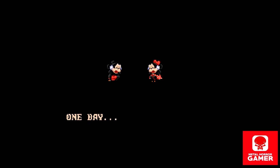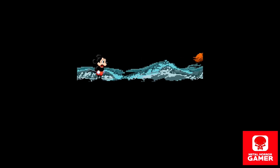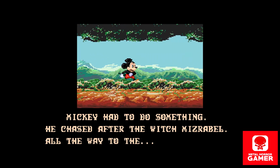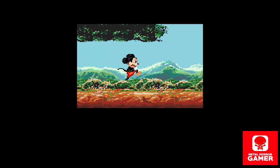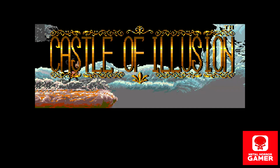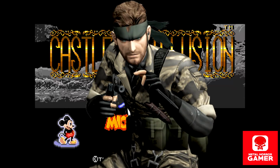Story is as basic as it gets. Minnie is captured by the evil witch Mizrabel, who wants to steal her youth, and it's up to Mickey Mouse to go on a quest to save her. But come on, we all know back then story didn't matter in games. Personally, I still feel they don't matter all that much today. If you want a great story, go read a book or watch a film. These are games, where gameplay is king. Sure, there are exceptions to that rule, but you know what I mean.